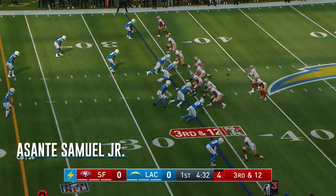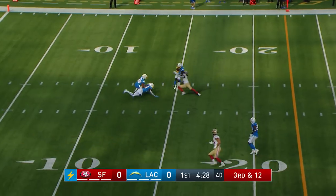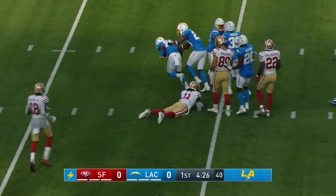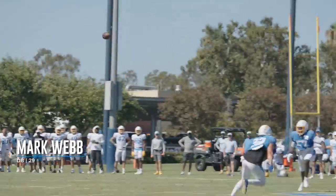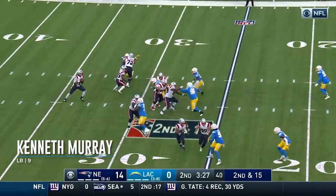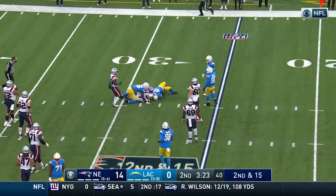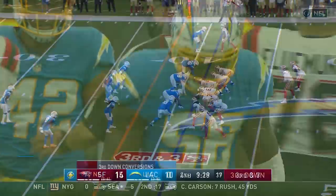Garoppolo from the gun, slinging it over the middle, broken up, and it's picked. Asante Samuel. Michelle in, block. Oh, they come out of it, down he goes. Hit on the play by Murray. Kenneth Murray, his first sack.